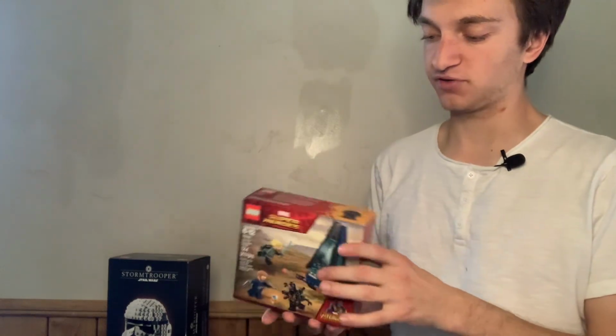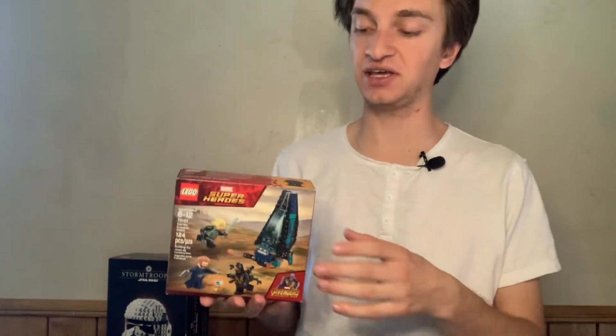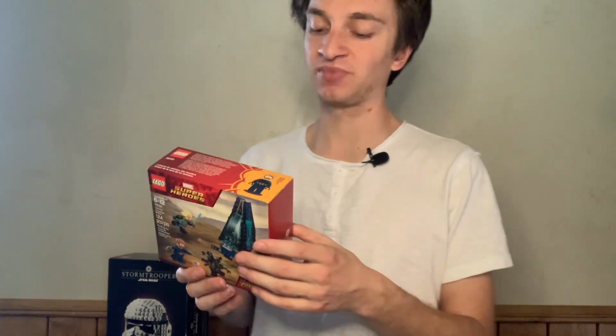Generally, you get about 1 minifigure for every $10 the set is worth, so it was great to get 4 minifigures for about a $15 set. Thankfully, I only bought 2 of these, so it wasn't a huge waste of money. I'm glad I didn't invest more, but it didn't turn out as well as I was hoping.